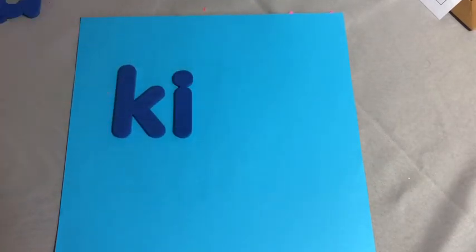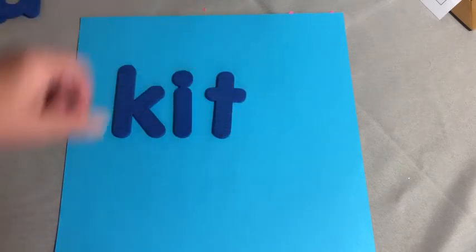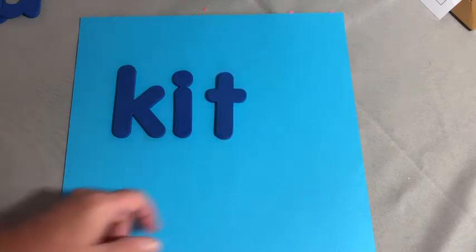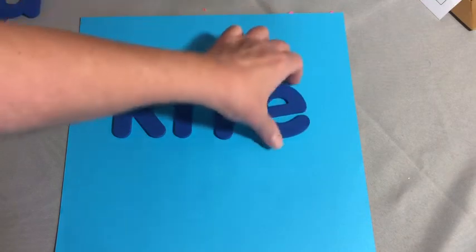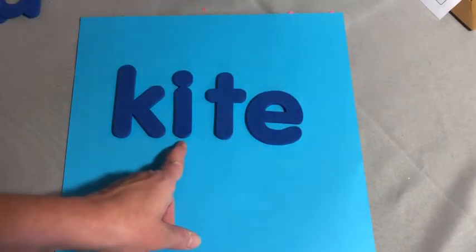What sound does this letter make? K. It. Kit. A kit is just like something that is a group of tools. Like I have a kit with all my art supplies in it. But along comes Magic E, da da da da, and changes kit to kite.